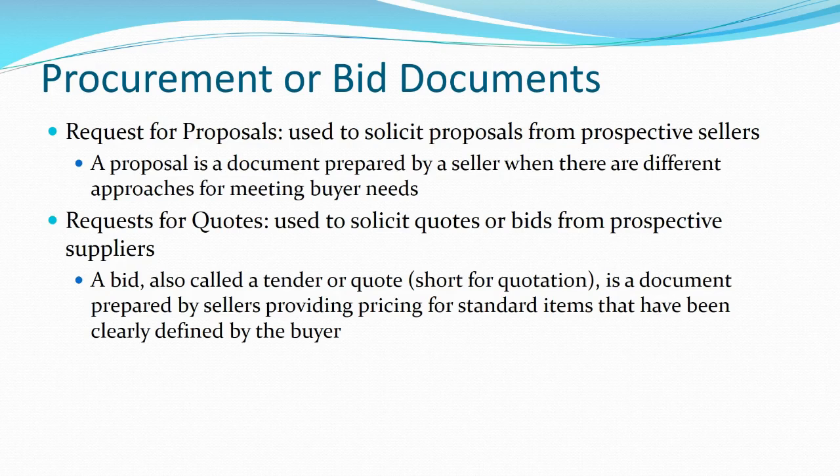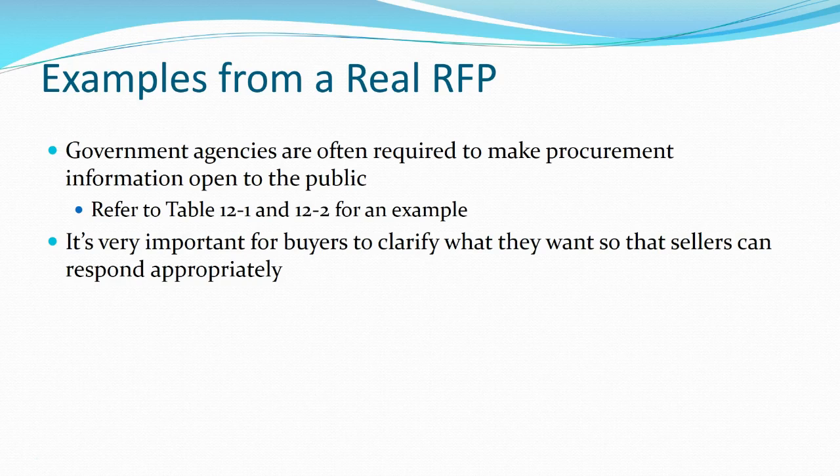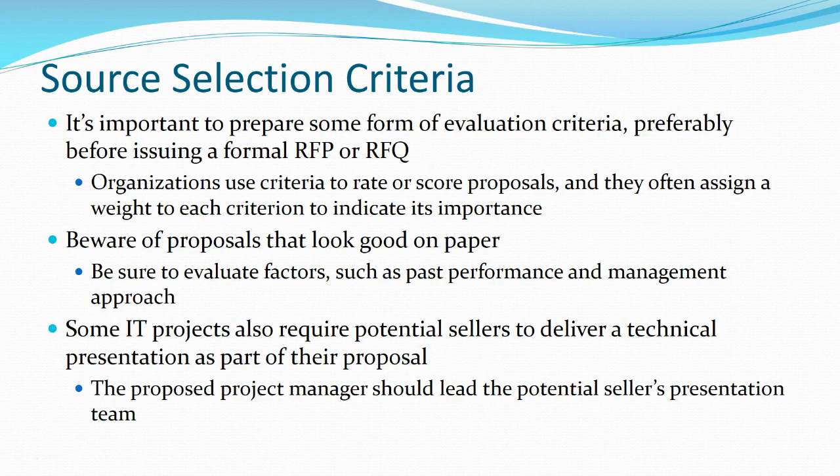For example, if you and I were bidding on the same contract, and I was able to see your bid before I submitted my bid, I had a chance to be unfairly competitive. So that's why we want this process to be confidential. So in terms of a request for proposal, sometimes government agencies, in fact, government is very famous for having very detailed and laborious bid processes. Our text gives some great examples of these as well. The bottom line is the more clearly you as the buyer can define what it is you're asking for, the better chance you're going to get a bid that works for you.